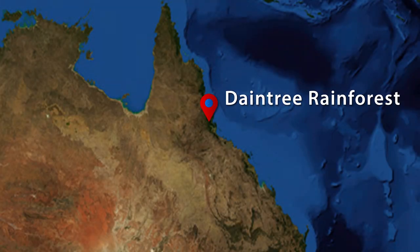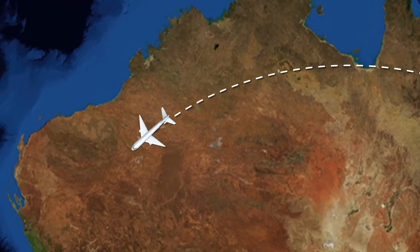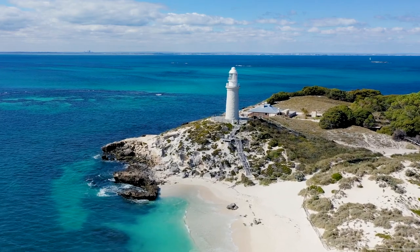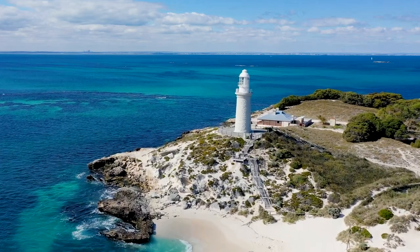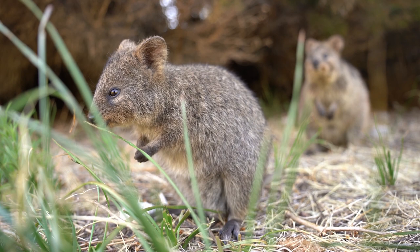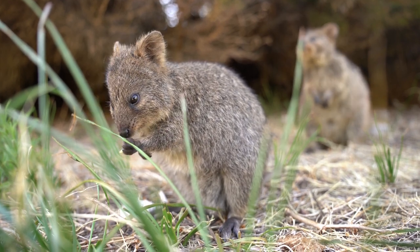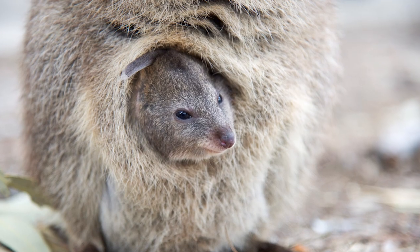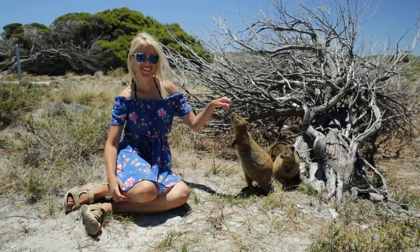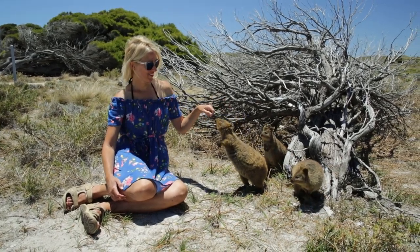Now, let's head all the way to the other side of Australia, Rottnest Island. Rottnest Island, situated off the coast of Western Australia, is famed for its population of quokkas, small marsupials that have adapted to the island's environment. These friendly and curious creatures have become a symbol of the island, attracting visitors from around the globe.